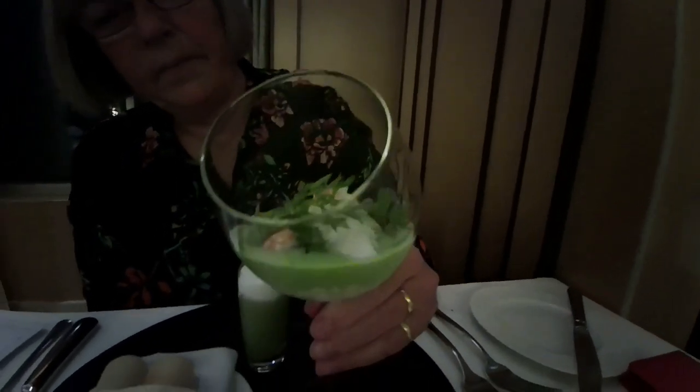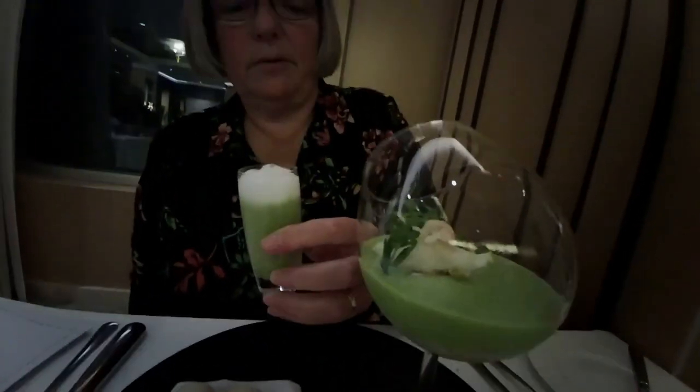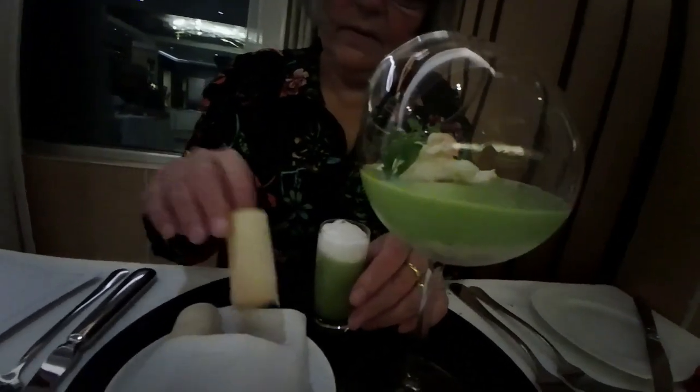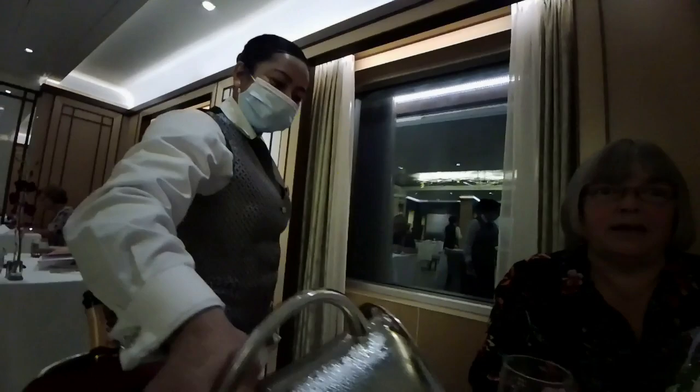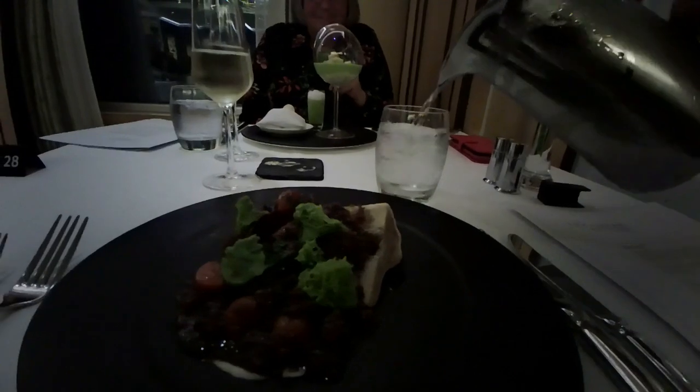This is my starter. This is snow crab, and the other bits that come with it. So what have you got there? This cucumber is a cucumber mojito. And what have you got there? Bread or something? Yeah. Parchment bread. So we now know. And I've got my ox cheek, and I've had this before, and it's lovely.